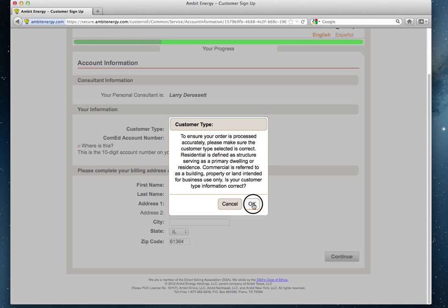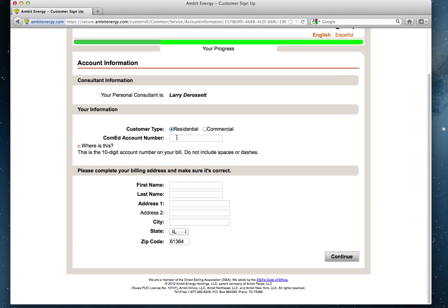Okay. So then you're going to take, right off the top of the ComEd bill, the account number. We're just going to use all 9s, and we're going to put Johnny. Johnny is going to be our new customer, and we're going to put his information in. Just real simple. Streeter, Illinois. Oops. Okay. Yep. Continue. Sweet. Here we go.